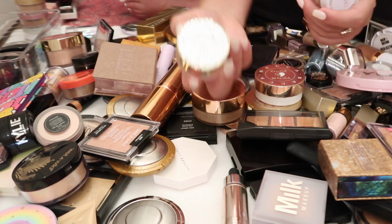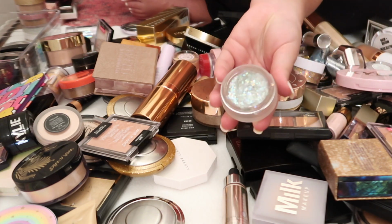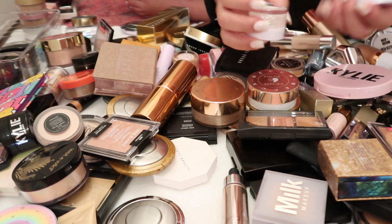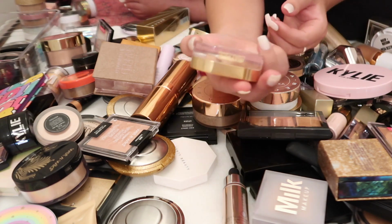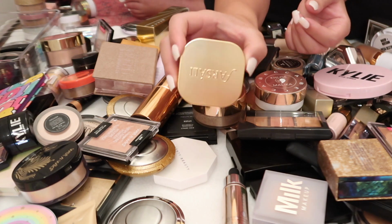I also have some glitters in here, like this one from Tarte. This is so pretty. I love that so much. I'm definitely keeping this. This is in the shade Moonwalk. I also have a couple from ColourPop. I have the shade Disco Lady, and then I have the shade Hopeless Romantic, so I'm going to keep those. I have the Farsali Jelly Beam Illuminator in the shade Rose Gold, and I'm going to keep that.